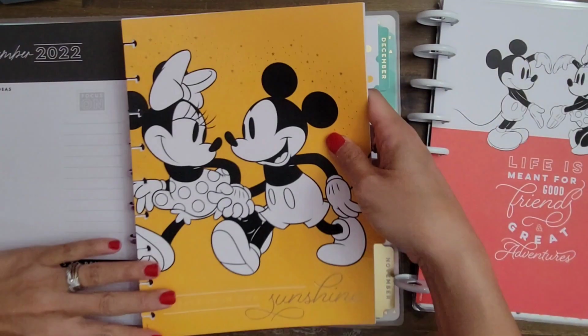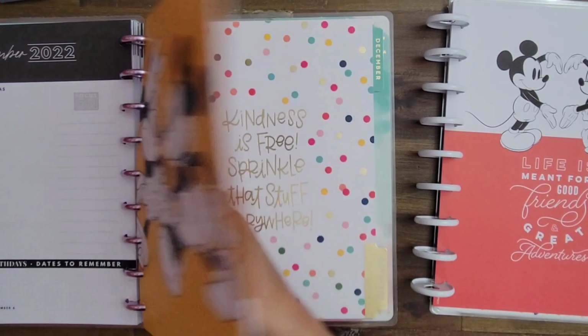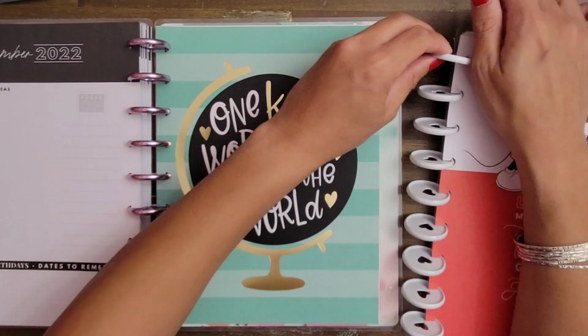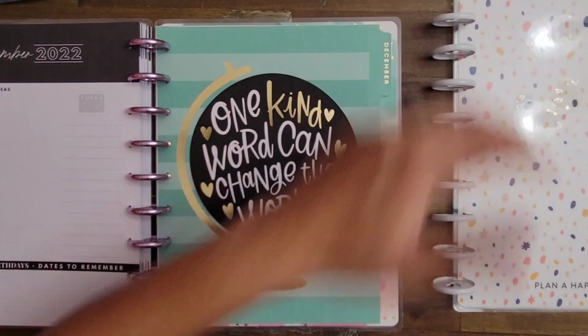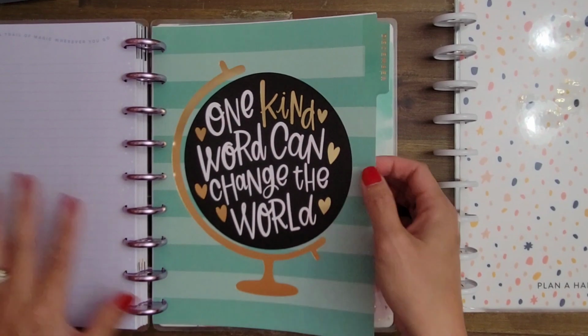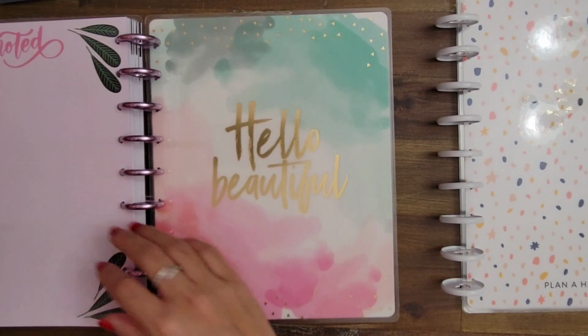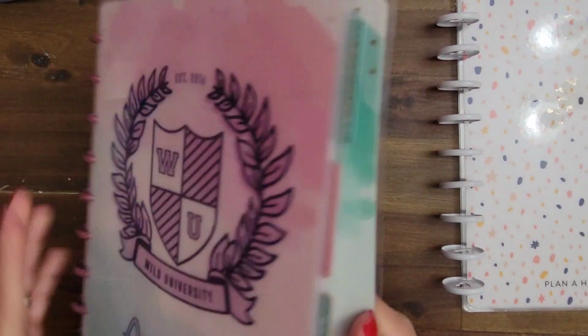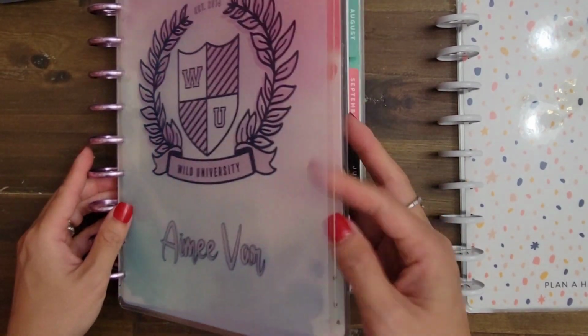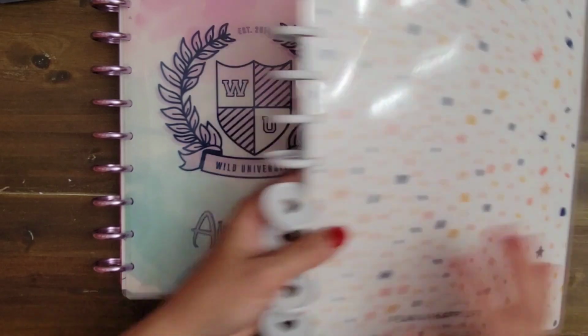I like to at least keep the pages here though, ready to go. So that way I know that I have the supplies on hand. Right, so I have moved those 6 months over. And so now it's 6 months of my personal catch-all, which I don't anticipate using, and 6 months of my social media planner, which again, I don't anticipate using, and that's ready to go.